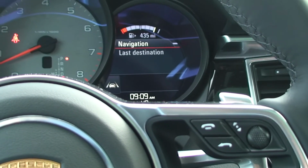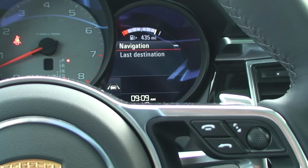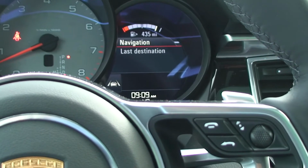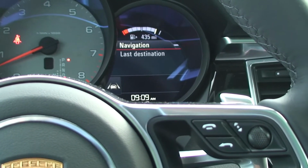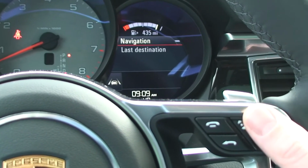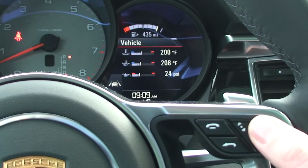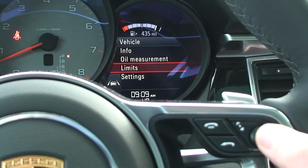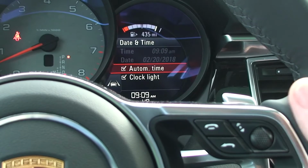Now there are two different ways that we can adjust the time and the date. The first is going to be in your gauge cluster itself on the right hand side here using the multifunction steering wheel. The second way is going to be via the PCM or your nav display, and I'm going to show you that in just a moment. So the first thing you want to do to adjust the time is scroll to the vehicle screen. Here we are. I'm going to push enter. I'm going to scroll down to settings. Scroll down to date and time.